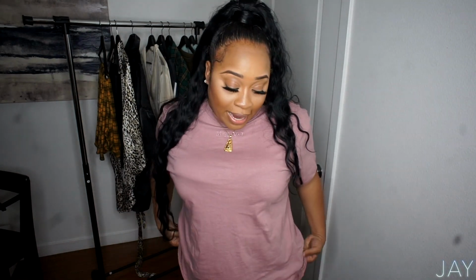Like some nude biker shorts. You pretty much can do any color biker shorts with this. Would love to get my hands on some Yeezy 500s to wear with this. That's the thought that I had in my mind when I seen this. I feel like that would be just so cute if I had this on with some biker shorts and then the Yeezy 500s. I think that would look so bomb.